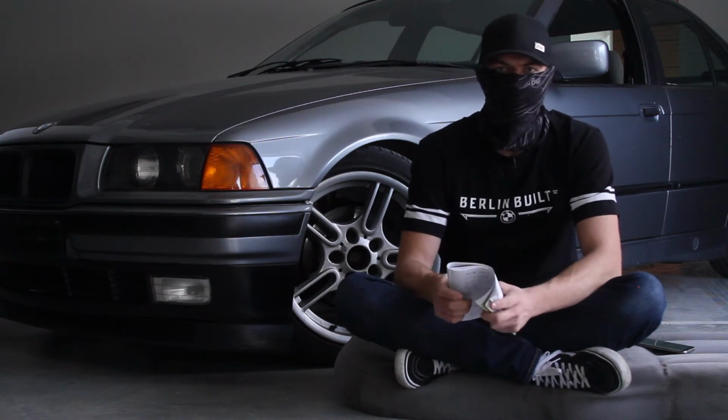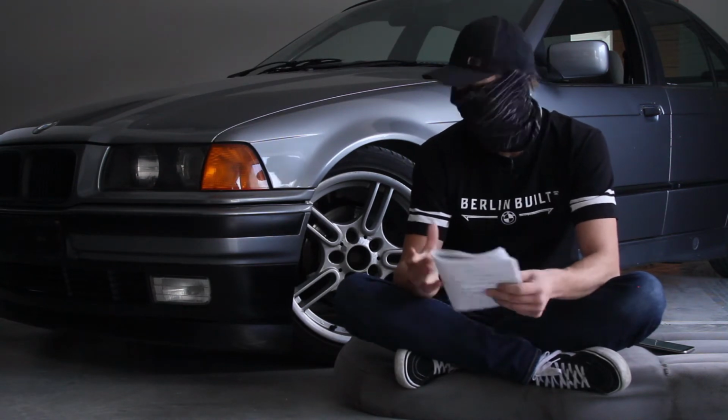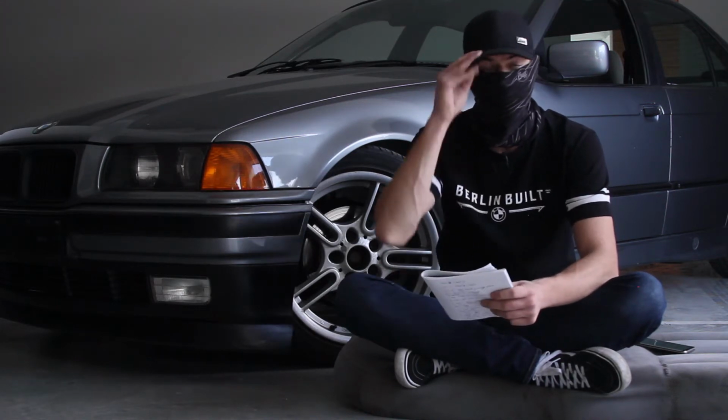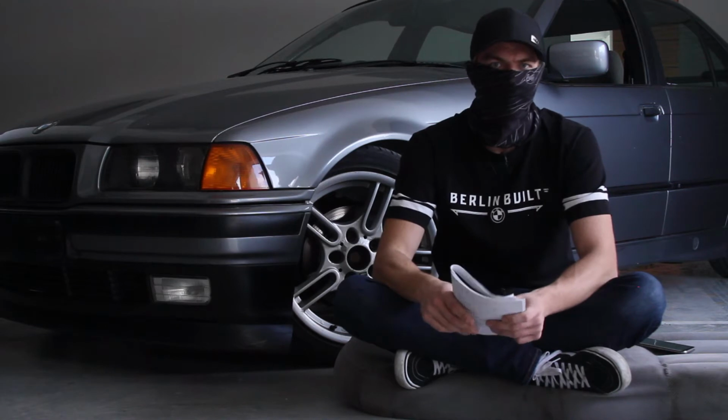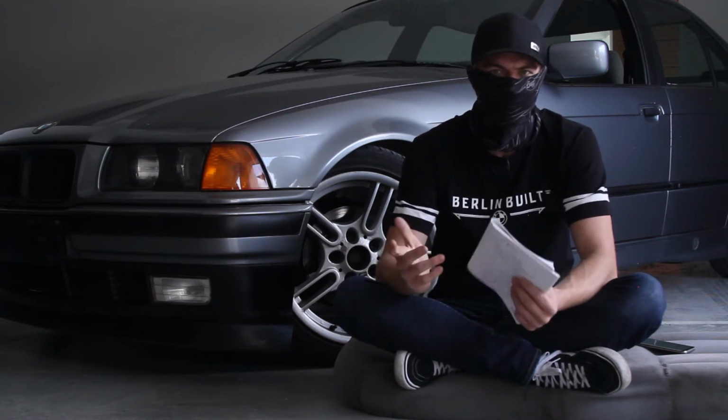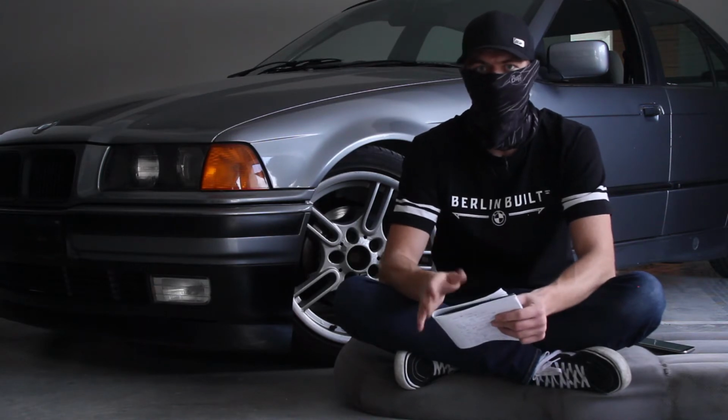But when I got them, I found out that they're in pretty bad shape, which I didn't fix, and they are not original Style 66 rims, which cost a fortune to get. These were replicas, which are the same size all around. But still, they're 17-inch rims and they still look great on the E36.